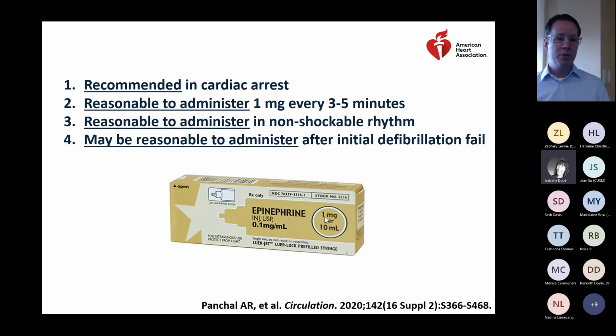So it's recommended that it be used in cardiac arrest. This is their new language. But for 2, 3, and 4, they've downgraded their strength of recommendation, which I agree with. So they say it's reasonable to administer every 3 to 5 minutes. It's reasonable to administer in non-shockable rhythms, and it may be reasonable to administer after an initial defibrillation fail.